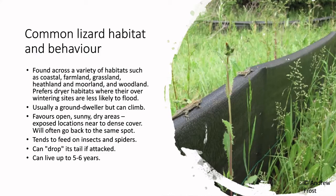But they tend to stay on the ground. And they do like any area that's open and sunny and dry, but is relatively near to cover so that when they get frightened, they get scared, they can quickly dash off and hopefully escape. Now, if they do get attacked, they can drop their tail.